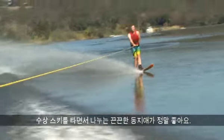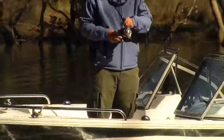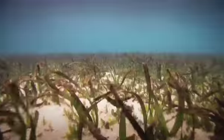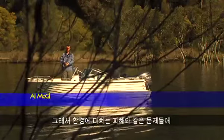I really enjoy the camaraderie amongst water skiers. It's about having fun on the water, but also about being respectful to the environment that we ski in. Being a good angler is all about being in tune with nature, and this is why we pick up on issues like damage to the environment.